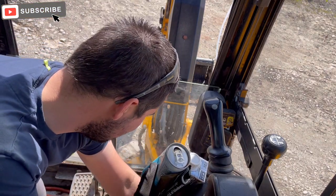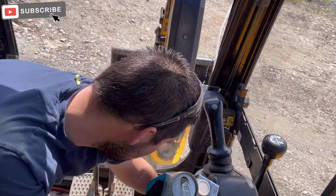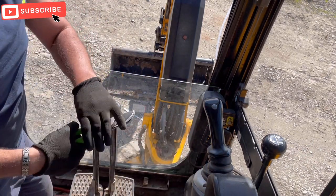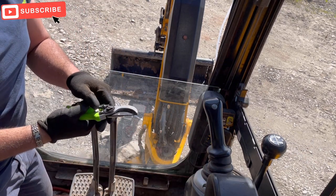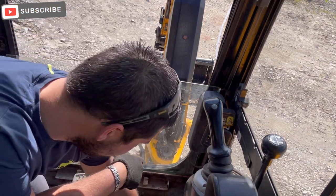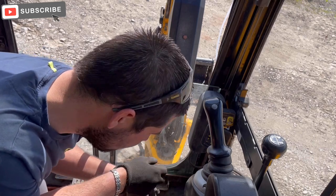It's Saturday today, and I don't think I've cleaned the digger out. I haven't cleaned the digger for about 2 weeks. I like to clean it quite often, to be honest. Keep it tidy.